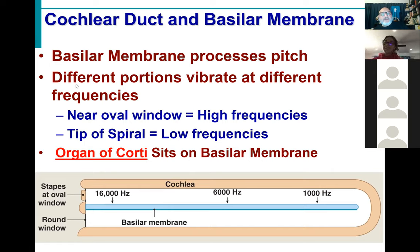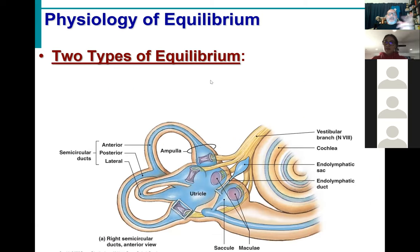All righty. So that is hearing. Let's finish off, and this will get to Augustina's question about motion sickness. And that is our equilibrium and balance. The other place where we have fluids moving is in this special structure known as the vestibule. And the vestibule gives us our equilibrium and balance.